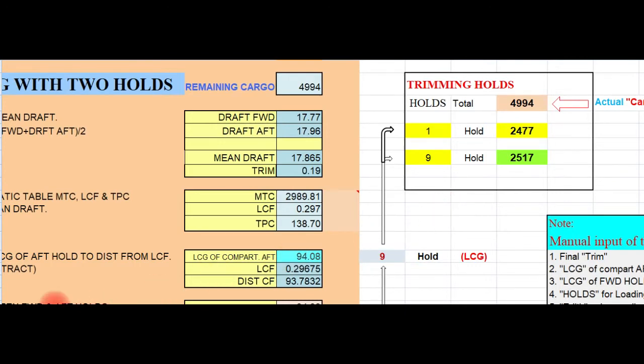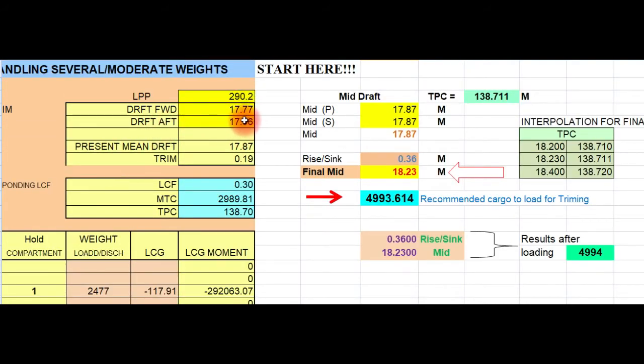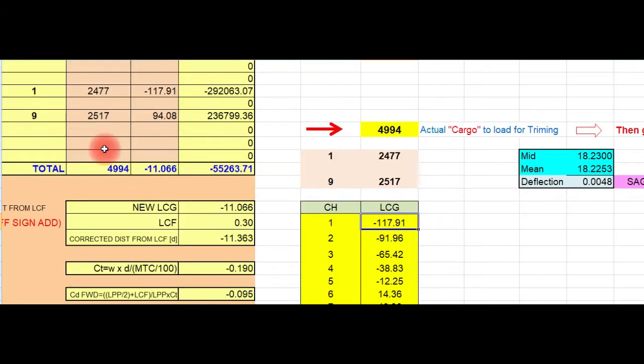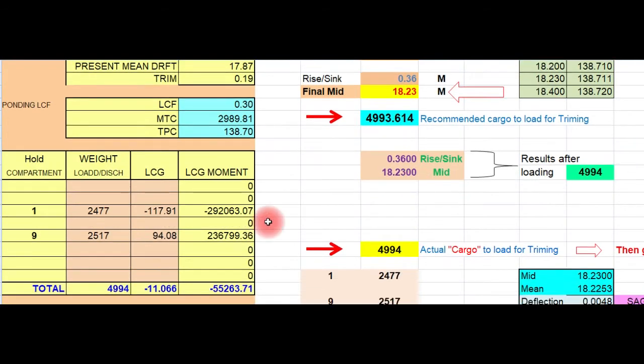So what will be our departure draft? Here we have our draft forward 17.77, half draft 17.96, trim of 0.19, mean draft of 17.87. So we load number 1 with 2,477, LCG of negative 177.91, and this LCG moment. And number 9, 2,517, with this LCG moment.